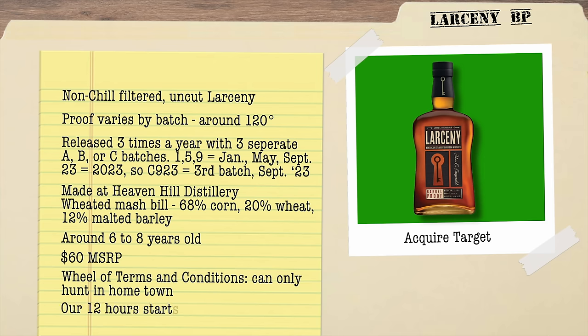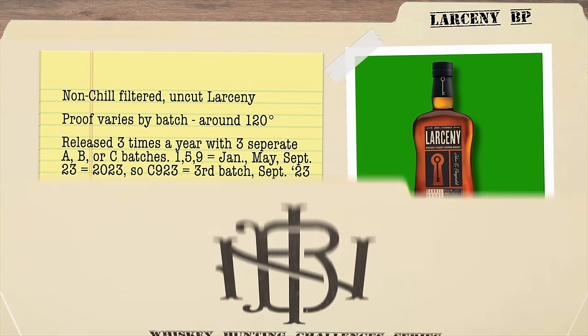We can't go outside of there, which we did have to do in the first episode of this, Sarah. That is a little bit of a hindrance because we could just drive to Heaven Hill and see if they have the latest there behind the counter. However, since it's hometown, we can't do that. All right, the level of difficulty just raised a notch. A tiny bit. Starting now, we have 12 hours to find a bottle, so let's get to it.